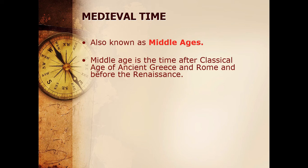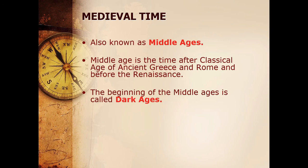Early Middle Ages from 500 to 1050 Common Era, High Middle Ages from 1050 to 1270 Common Era, and the later end of the Middle Ages from 1270 to 1500 Common Era. The beginning of the Middle Ages is called the Dark Ages. It is because the great civilizations of Rome and Greece were conquered. And also, no scientific accomplishments had been made in this era, no great art produced, and no great leaders born.